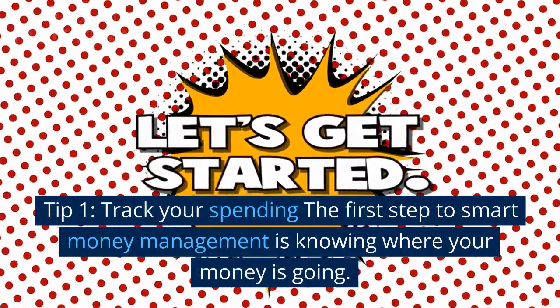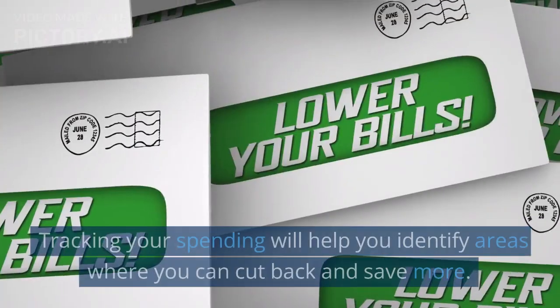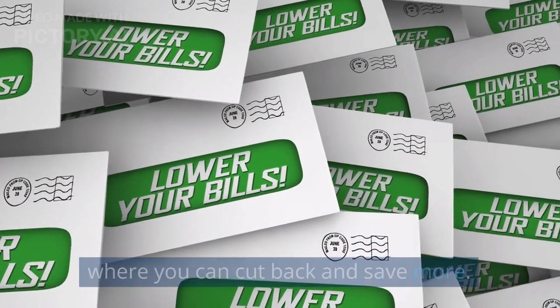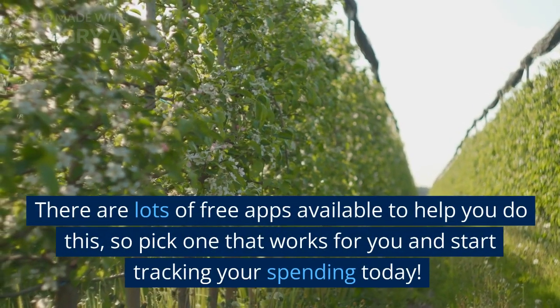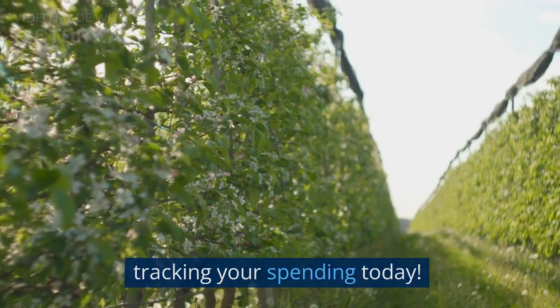Tip 1. Track your spending. The first step to smart money management is knowing where your money is going. Tracking your spending will help you identify areas where you can cut back and save more. There are lots of free apps available to help you do this, so pick one that works for you and start tracking your spending today.